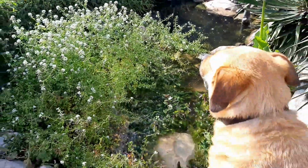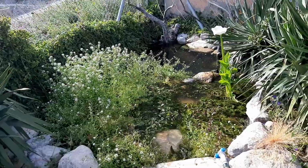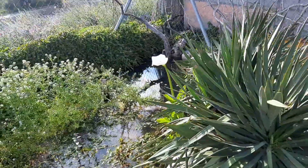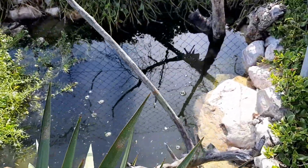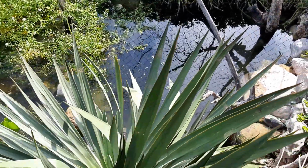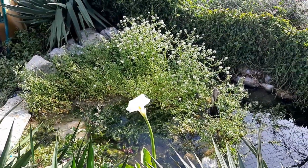Plants trimmed back. Dog's in the way. Luna, as always. Set you over so you can see the actual pool itself. Sorry if it's a bit shaky. Nice big pool of water there. Unfortunately the sun's sort of on its way, but it gives you an idea.